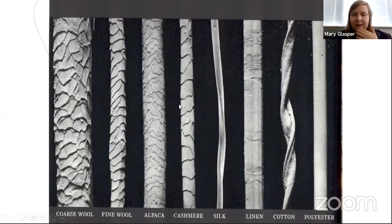broad comparison. And so linen, this isn't the best image I've seen, but you can kind of see here, these are called nodes. So when you're looking at a linen fiber under the microscope, this is a telltale sign that this is a linen fiber. And it's hard to tell from this direction, but in cross section, the fibers are actually hexagonal, which is also a really obvious way to identify linen fibers.